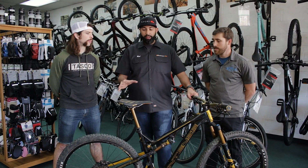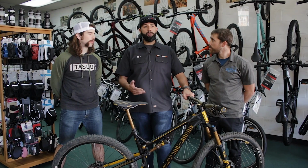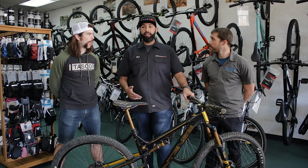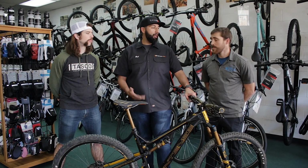It's got the lever. I would still say we're somewhere in the early stages of dropper seat posts with the technology, and they're getting better and better every year. But I've broken a couple $500 dropper seat posts. I mean, I break everything. I'm a big guy, and I'm not gingerly with any equipment on the bike or off the bike, but have you noticed that that's maybe one of the cons?